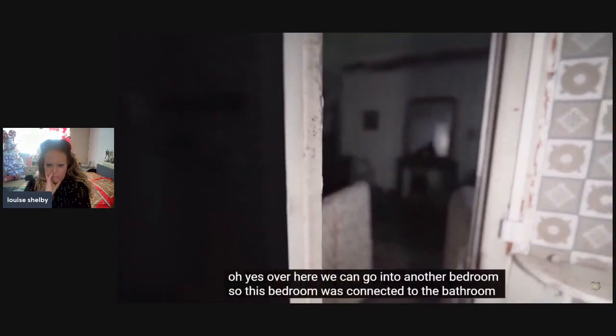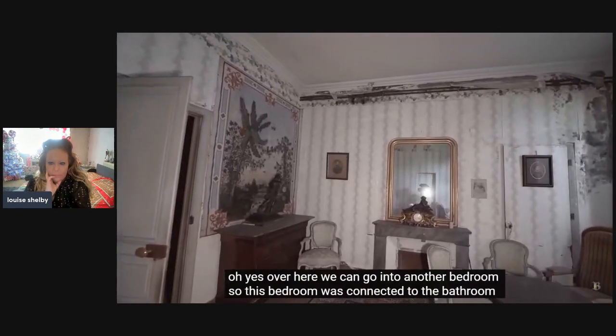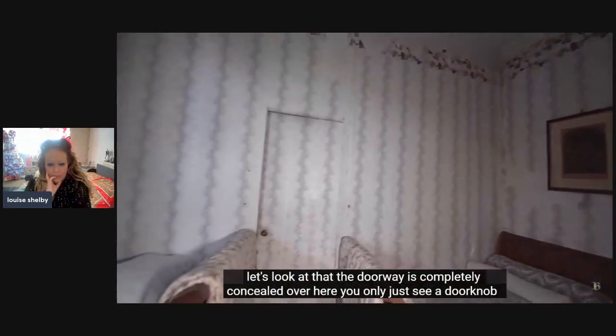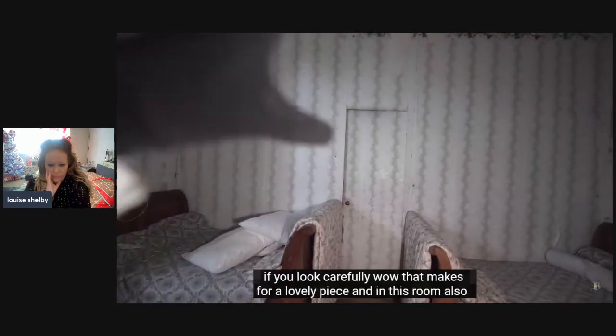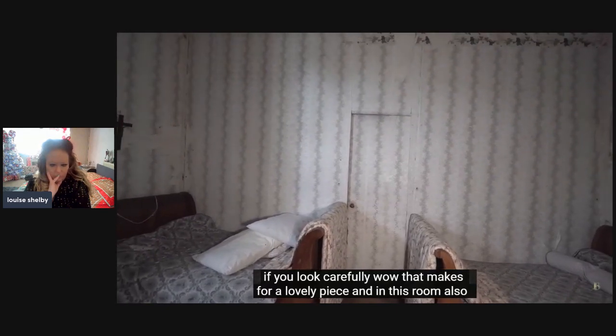Ooh. Oh, yes. Over here we can go into another bedroom. So this bedroom is connected to the bathroom. Let's look at that. Oh, yeah. The doorway is completely concealed over here. You only just see a doorknob if you look carefully. Wow. That makes for a lovely piece.